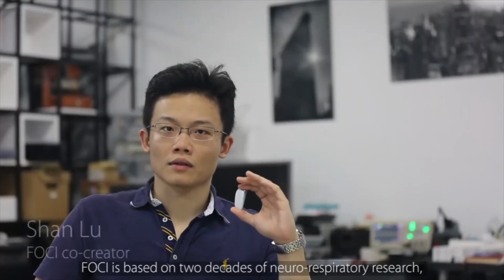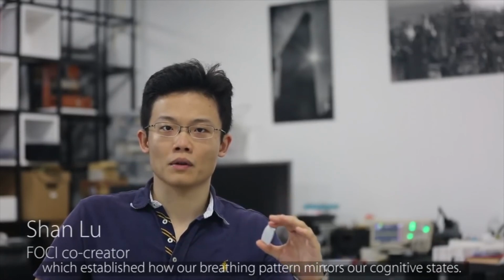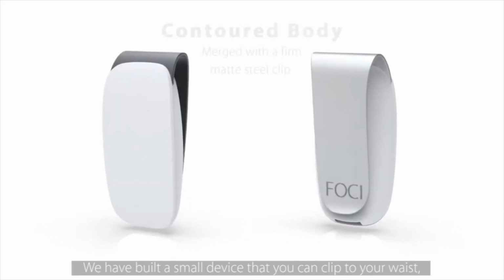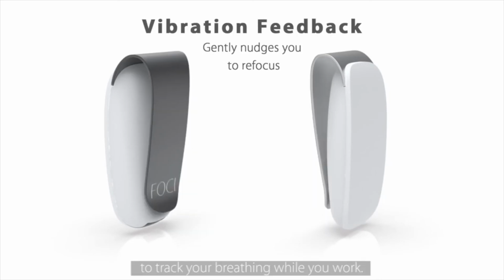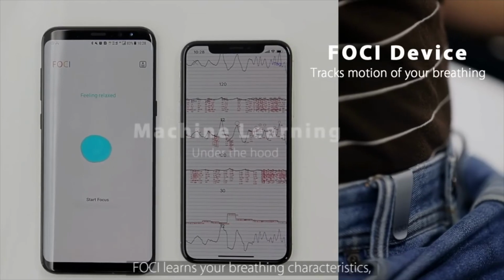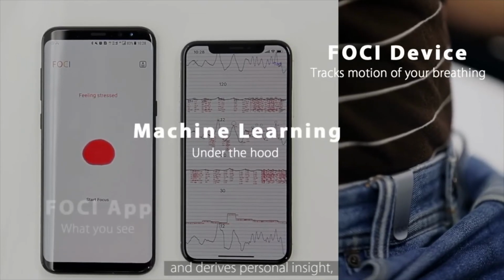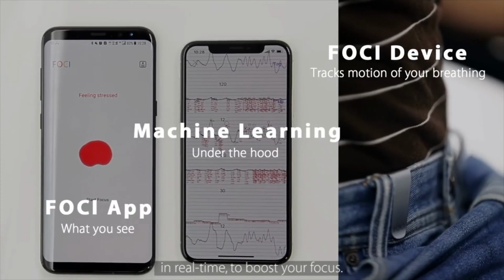FOCI is based on 2 decades of neurorespiratory research which establish how breathing patterns mirror subconscious states. We have built a small device that you can clip to the waist to track your breathing while you work. With machine learning, FOCI learns your breathing characteristics and derives personal insight in real time to boost your focus.